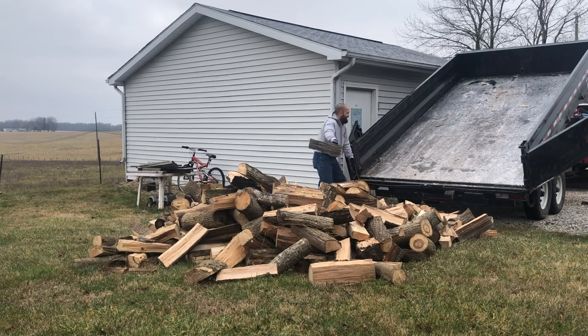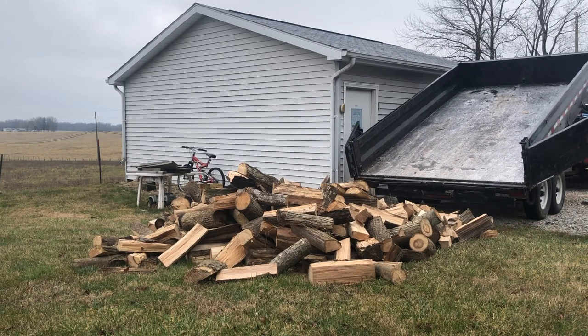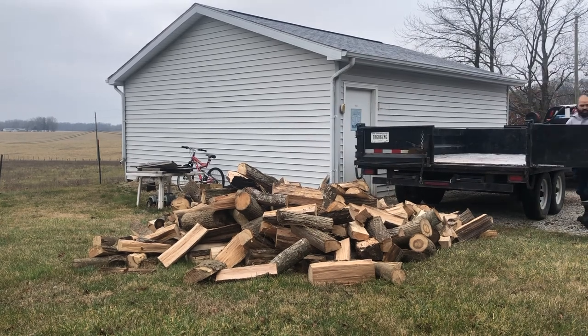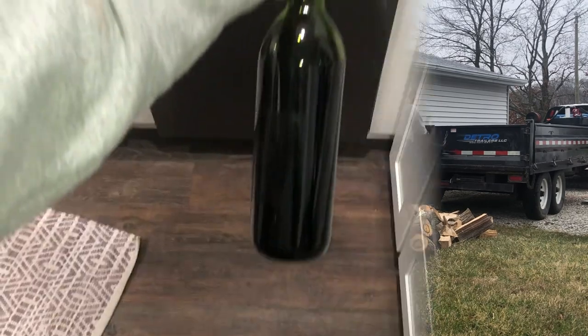Of course that move was slick enough that I had to replay it, and I'm officially adding trailer surfing to my firewood delivery arsenal. And this part of the video is the part where the fine wine section of the title comes in. After I got paid for the delivery, the guy gave me a bottle of his homemade wine and let me have some.